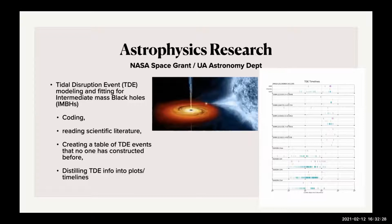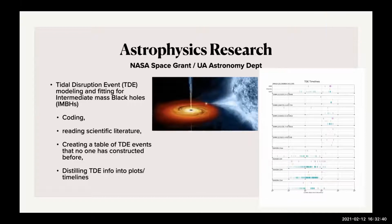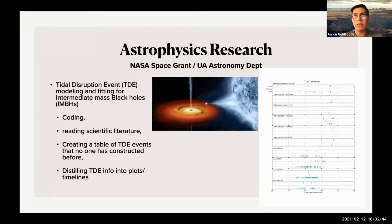That is neat. If you look at it, it kind of looks like a DNA sequence. Yeah, so each of those tick marks there represents an event that's been observed. And on a particular day, the x-axis is the number of days since the first flare went out and the telescope went to go see it.